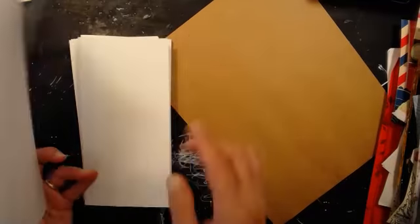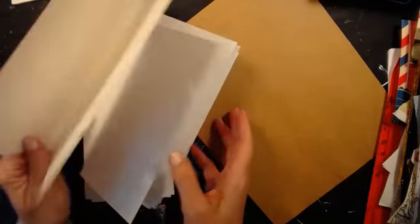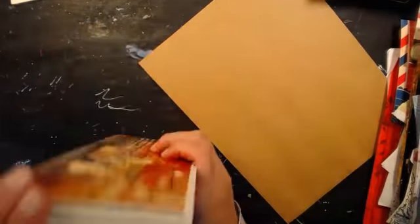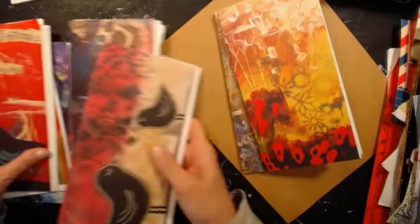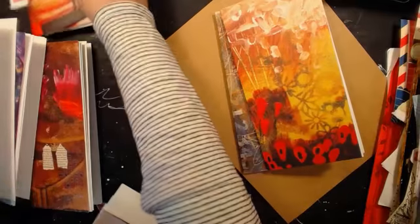1, 2, 3, and a cover. 1, 2, 3, and a cover. And those two will go together. Okay, let me kind of make sure. I kind of want a focal point on each one. Like this one has a focal point. This one's got a bird. And those two will be good together.